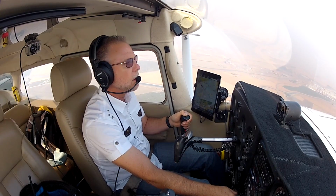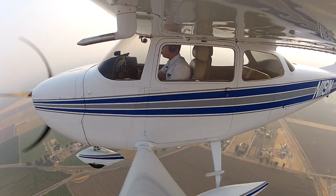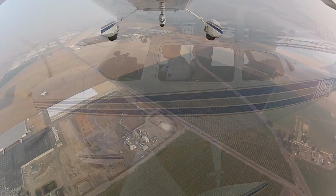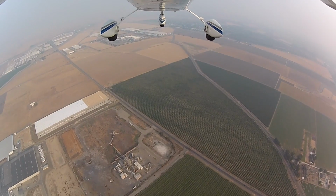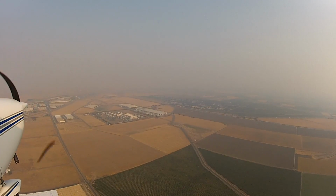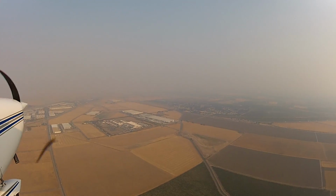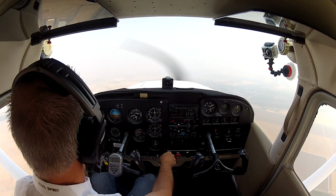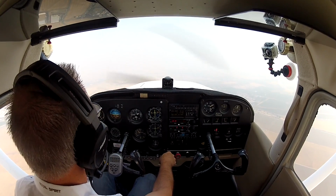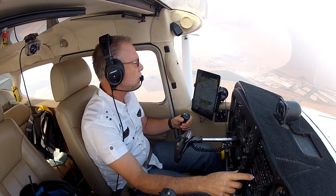Traffic, white Cessna 1191 Mike is departing the area to the northwest, climbing through 1500. Traffic system to 51254, turning left crosswind 30 Tracy.